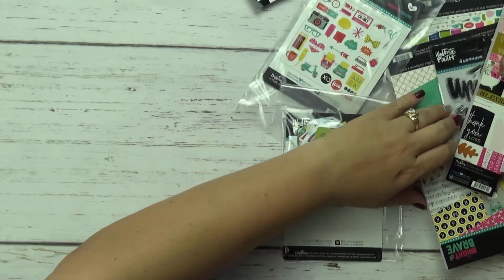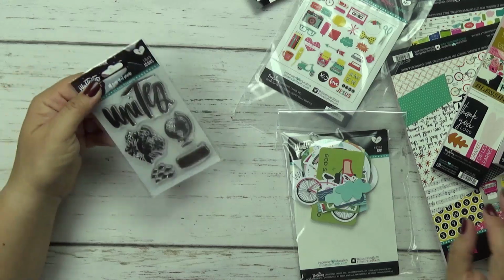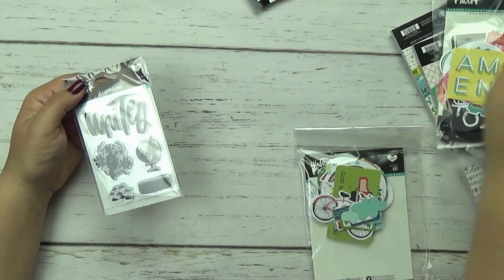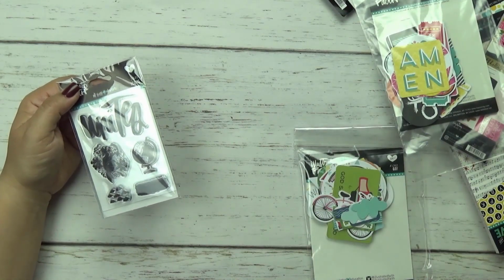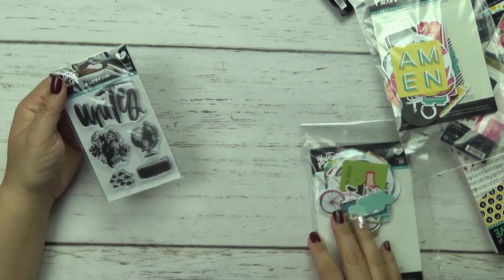Oh, let's see. I got some more. I got another stamp set here. Gosh, I don't remember. This one was pretty inexpensive. I was pretty sure I had another stamp set. I'm just doing a quick check to see if I can find it real quick for you while I'm on camera. Nope, that's not it. We'll find it eventually if I did.